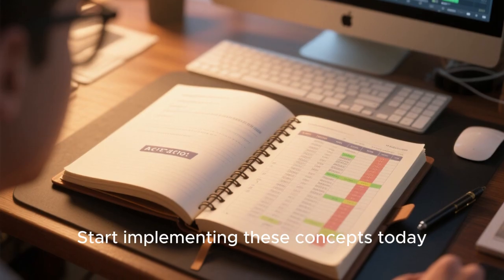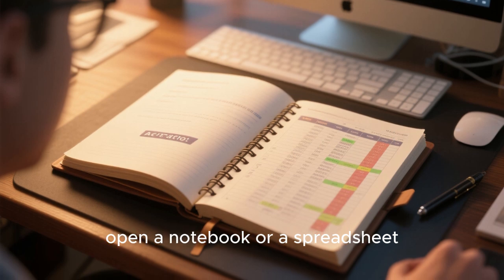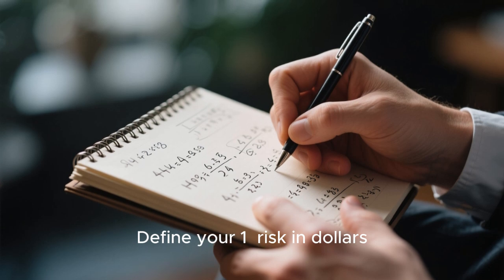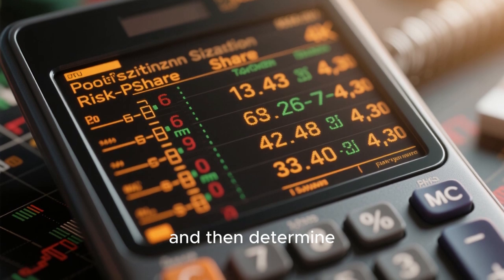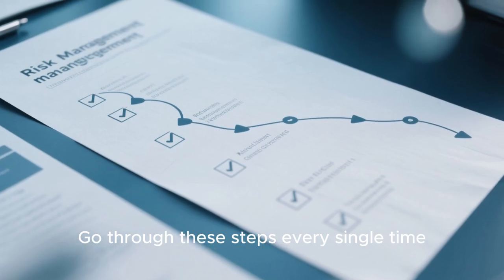Start implementing these concepts today. Before your next trade, open a notebook or a spreadsheet. Write down your account size. Define your 1% risk in dollars. Analyze the chart to find a logical stop-loss level. Calculate your risk per share, and then determine your exact position size. Go through these steps every single time.